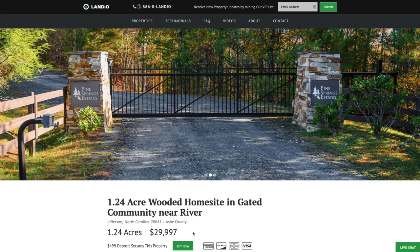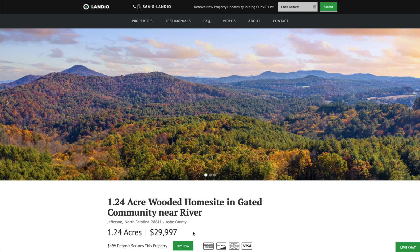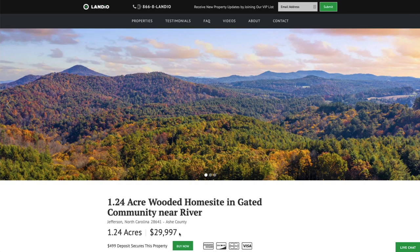Now, we only have one of each property available, and we sell our properties on a first-come, first-served basis. So the first person that places the deposit is the one that secures the property. That $499 deposit that we're going to show you is credited towards your purchase. That's credited towards the $29,997. There are no commissions or fees. We cover all of the closing costs. So your total purchase price for the property is just the $29,997.